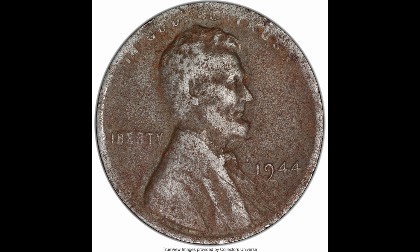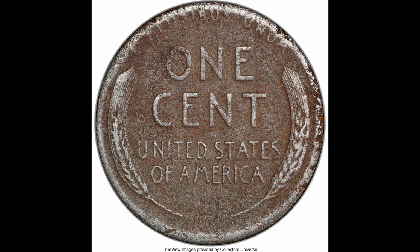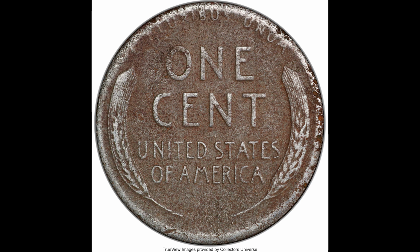Here we have a 1944 1 cent struck on a zinc coated steel planchet. Environmental damage can be something that hides the fact that you have an error coin. So if you have a really beat up environmental damage coin, look out for these really rare things because they could be hiding underneath this sort of damage. Again, this coin should have been struck on a bronze planchet, but instead it was struck on a zinc coated steel planchet. This coin sold for $13,200.